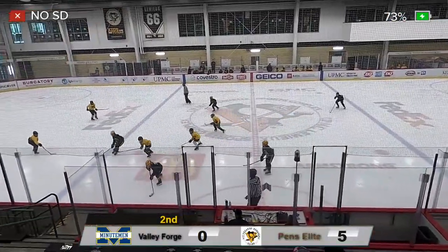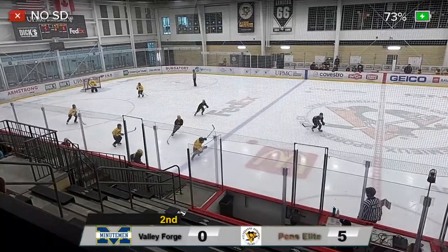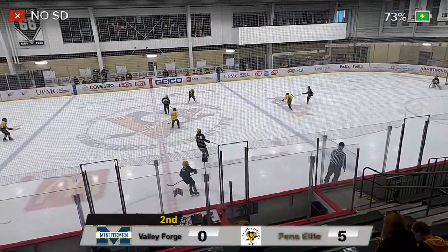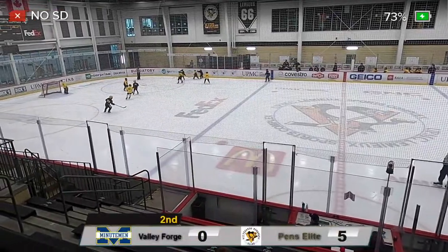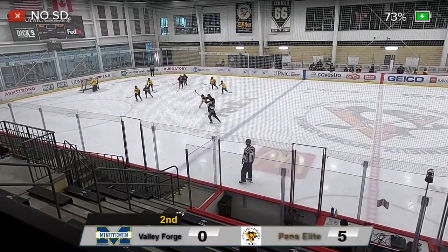Face-off won by Valley Forge, but immediately broken up by Zachi. Carrying it in was Lewarchuk. Kicking it back out is Valley Forge. Pens Foligno will regroup in his end. He'll send it up off of the stick of Vickers. And right back to Foligno. He sends a backhand in front.